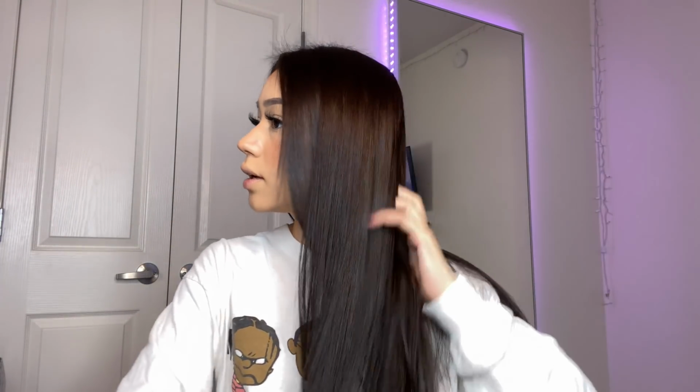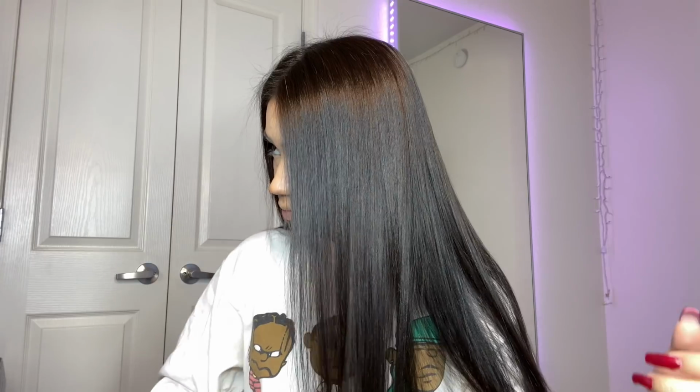I want to make sure to really saturate the ends because I have some split ends coming in since I haven't cut my hair in a while. A lot of people always ask me how I get my hair to be shiny, but I don't normally use product in it, so I feel like the oil isn't why. Maybe it's because I wash it every day, so maybe the conditioner. I don't know. That's my hair straightened.